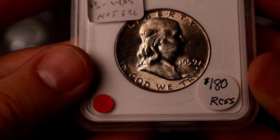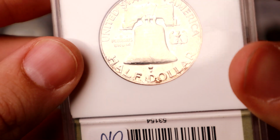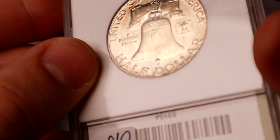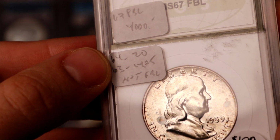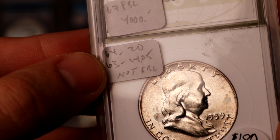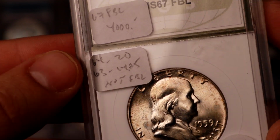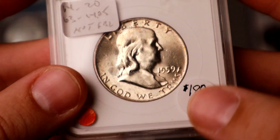Now, obviously, you guys can see this coin has some spotting, has some marks. It's not even full bell lines. Yeah, not even full bell lines. They did actually do a very good job. They said not full bell lines. 63 is $14, 64 is $20, and yet they were asking $180.